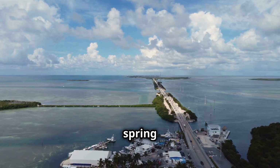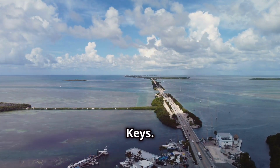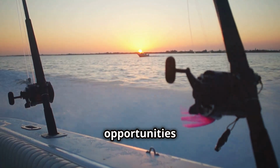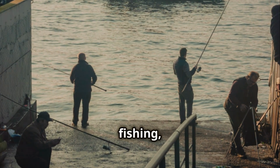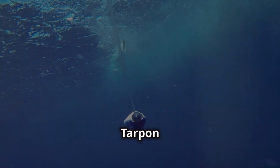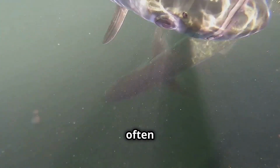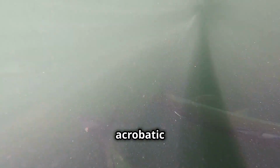As we continue our spring fishing odyssey, we can't overlook the legendary waters of the Florida Keys. While technically part of the Atlantic, the Gulf side of the Keys offers exceptional fishing opportunities in the spring. Marathon and Islamorada are renowned for their tarpon fishing, with the Silver Kings beginning to show up in good numbers by April. Tarpon fishing in the Keys is a bucket list experience for many anglers. These prehistoric giants, often exceeding 100 pounds, provide heart-pounding action and acrobatic displays.